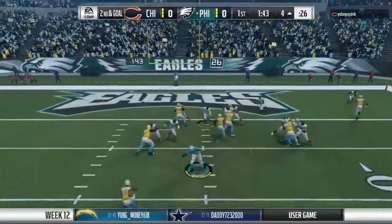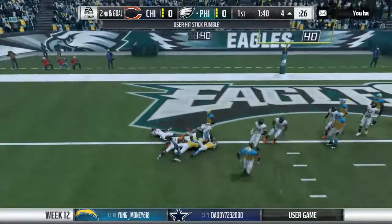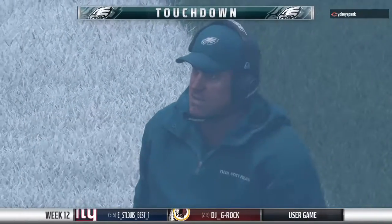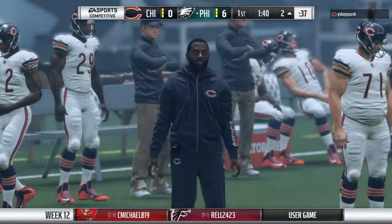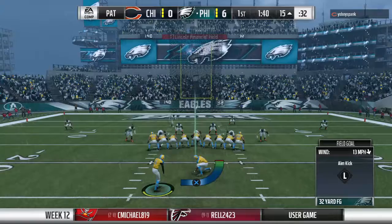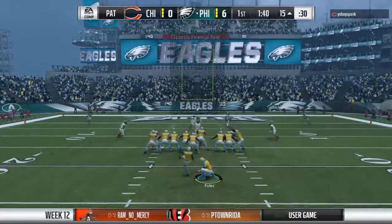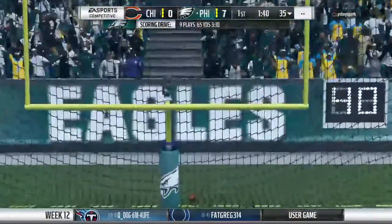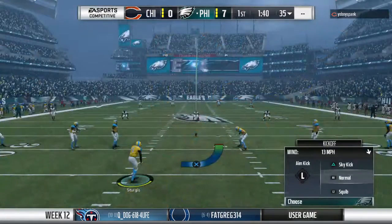Ball spotted at the 4. It's 2nd and goal. They'll run it now with Pumphrey. Fighting for the end zone. He lost the football. It's out. And he's in. Touchdown, Eagles. A great effort there. His 9th touchdown of the season. And the Eagles have taken the early lead. And we'll see if this rain affects the team's decisions going forward. But they kick it here, and it's good.